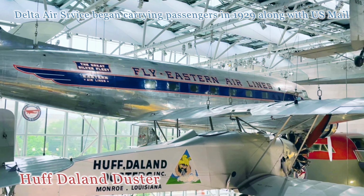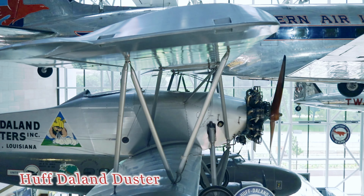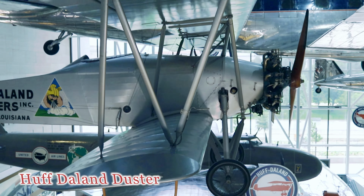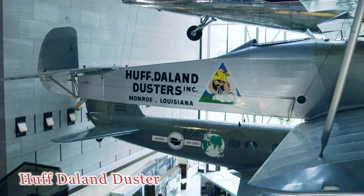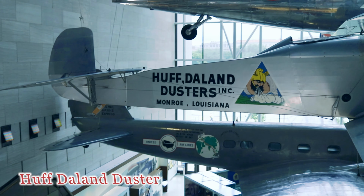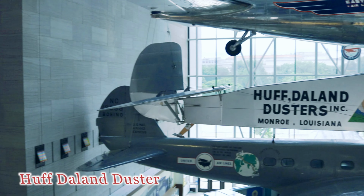At that point, this aircraft was restored and put on display in 1968 at the Smithsonian Arts and Industry Building. From there, it would be on display at the Delta Museum in the 1970s, then moved to the Louisiana World Exhibition in 1984, then moved again for display in 1997 at the Cincinnati International Airport for the facility's 50th anniversary. After that, it would spend some time at the Delta Airlines Museum and then back to its current display area at the National Air and Space Museum.